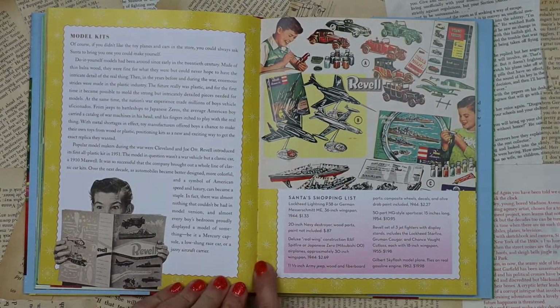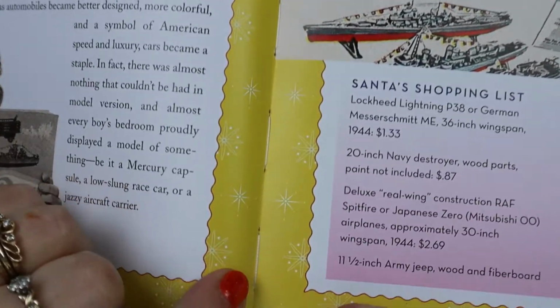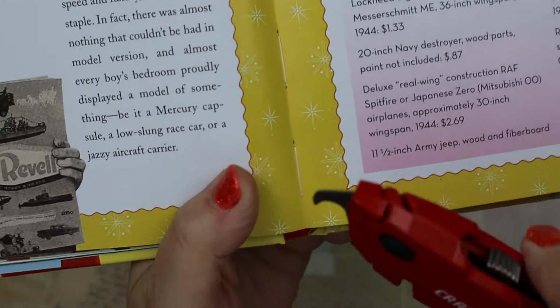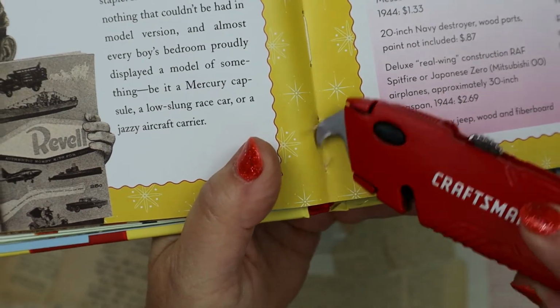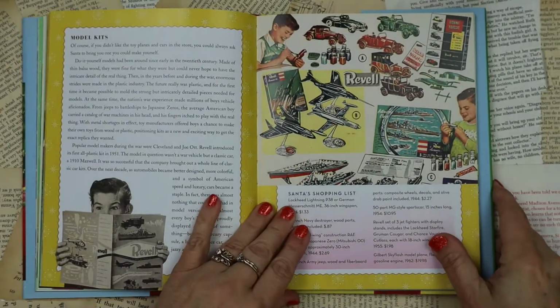Oh, here we go. You can see a view of the thread in the spine. So how easy this would be to just go under and you pull up, and there you go. That's how easy that is, and you don't damage the page. So I just wanted to show you that.